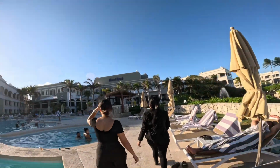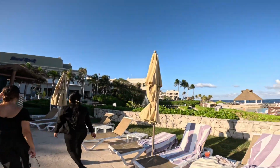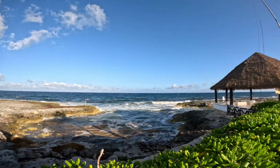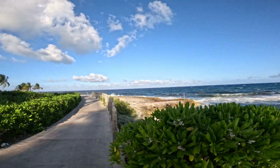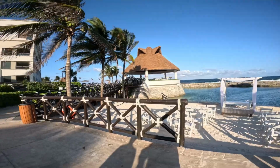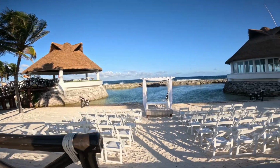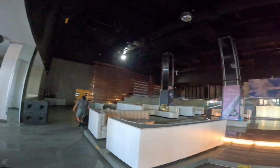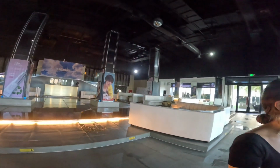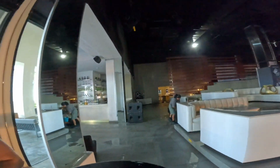Here's a real quick look at one of the family-friendly pools with a swim-up bar. We made a real quick stop at this wedding venue that is so beautiful, heading over to the adult side. Here is the Heaven Nightclub. During the day, it's only open Friday, Saturday, and Sunday, so we didn't get to enjoy it.